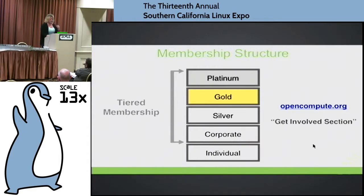The membership structure is really neat because how many of you all have been involved in an organization where people could just buy a seat? They didn't have to have merit. They didn't have to do anything. They could just buy their way into an organization. Is that good or bad? Do you guys think that's good or bad if somebody just gets to pay and play? So we're not a pay-to-play model.